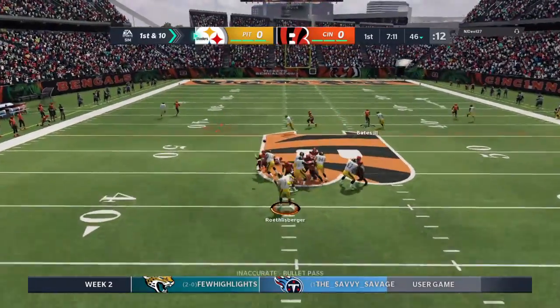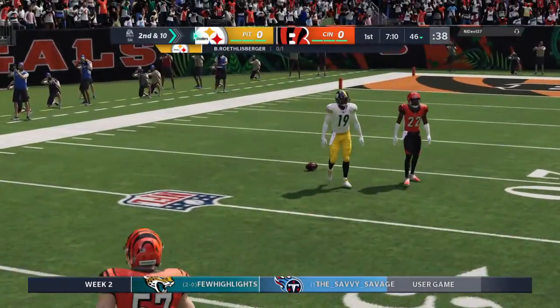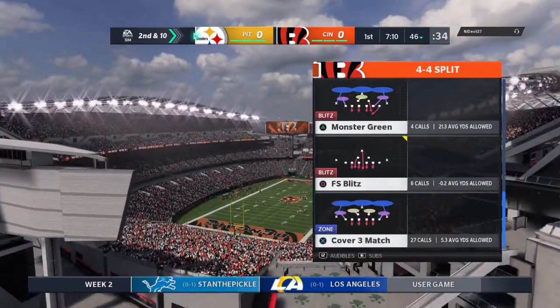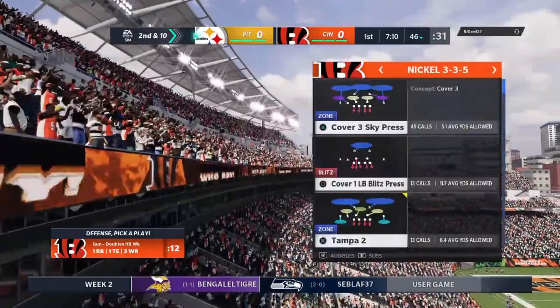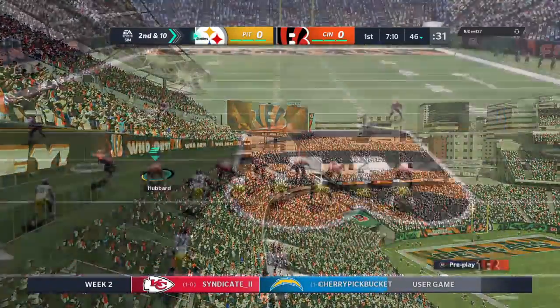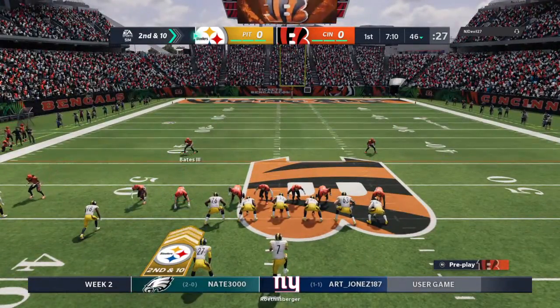On 1st and 10, it's Roethlisberger. And his throw here's incomplete. Eric Ebron, the big tight end, his intended target. But it's going to be 2nd down. They've given up a few first downs on this drive, but getting the incompletion there, that should give them something to build on and maybe turn the tide. So now 2nd and 10 after the incompletion on 1st down.